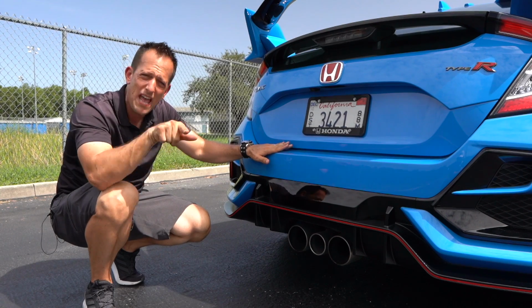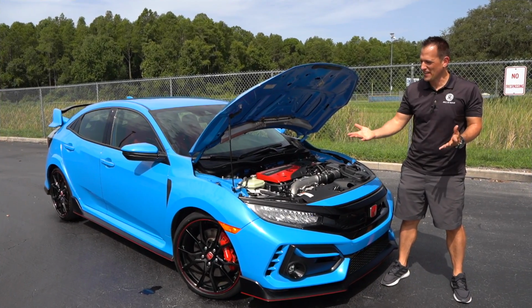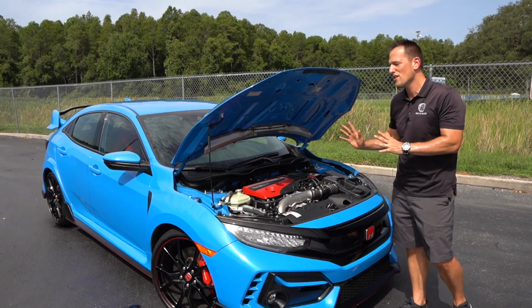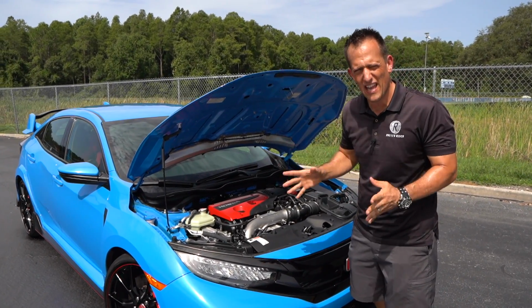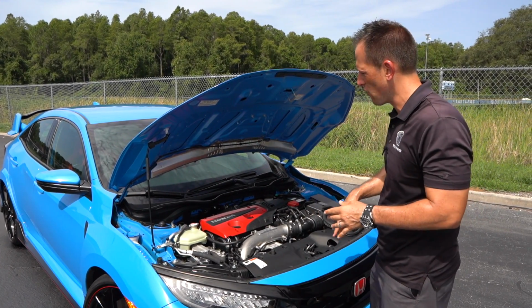Let's pop the hood though and see what's powering this front wheel drive monster. All right guys, we got the hood popped. You do have a prop rod, but you know what? It's all the way over to the right, but I still think on the ultimate hot hatch, it'd be nice to have hydraulic hood struts.